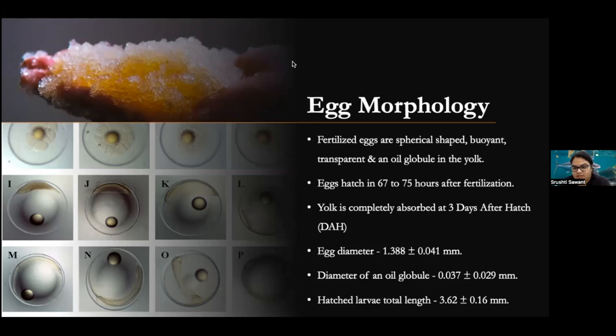They hatch at roughly, say, anything between 20 to 21 degrees Celsius. But if you go a little warmer, there is a chance that you can get a faster hatching time. Most importantly, the yolk that has formed gets absorbed within 3 days after they hatch. The egg diameter is roughly 1.8. This is like an average, not set in stone.